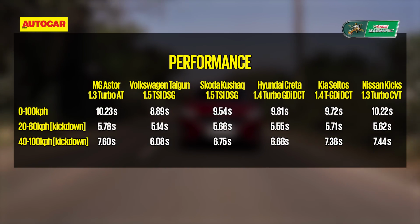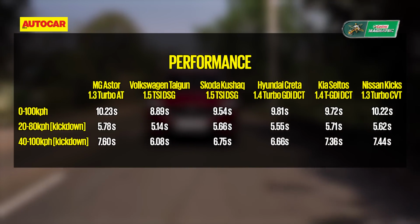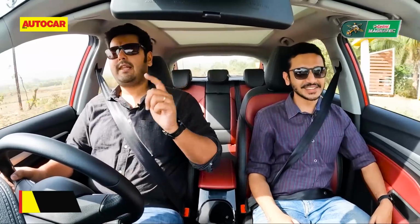And that feeling was reflected in our V-Box timings too, where the Astor delivered reasonable performance but not near best in class. It is pleasant in town and in average driving scenarios. But what you will like this car for is its refinement. It's got the quietest engine.